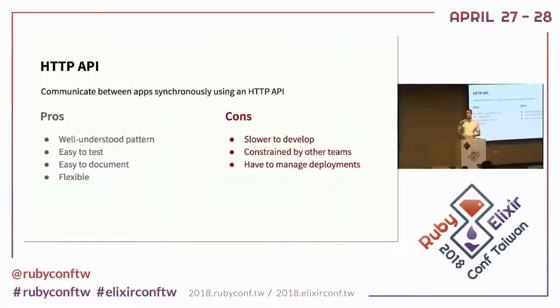That being said, it definitely has some cons. It's slower to develop because you need to coordinate better among multiple teams. You need to really define your requirements better ahead of time. So it's definitely harder to just go out and build something. You're constrained by other teams if the same team is not developing both your Rails and your Phoenix application.